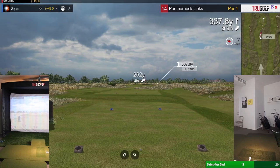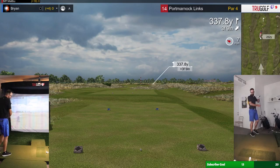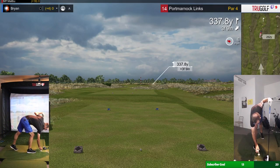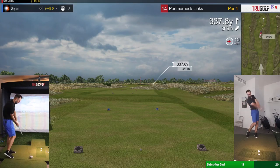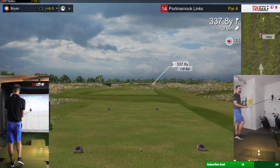All right, aim at this bunker, let the wind take it to the left. Disqualification, you're correct. We were hoping we could find that you were wrong, Dauber, but unfortunately you seem to have correctly read the rules.